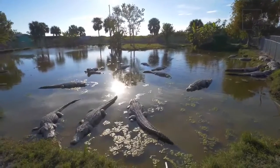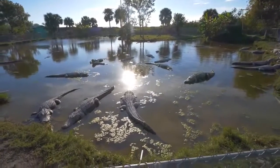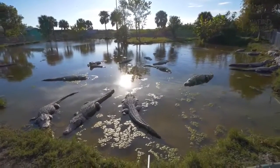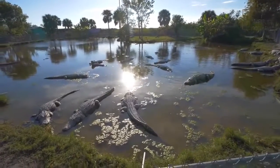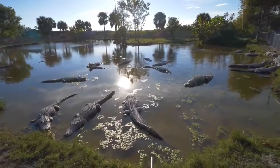The dwarf crocodile is a cold-blooded animal, meaning that it has to sunbathe to warm its body up to give it the energy to hunt, and enter the water in order to cool it down. When in the water, dwarf crocodiles sink their bodies down below the surface so that only their eyes and nostrils are exposed, so they are able to hide from potential predators and ambush unsuspecting prey.